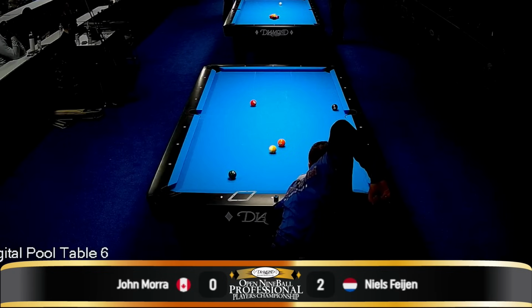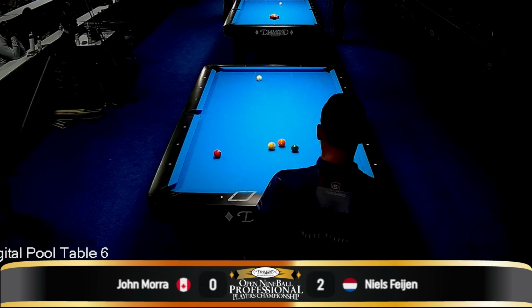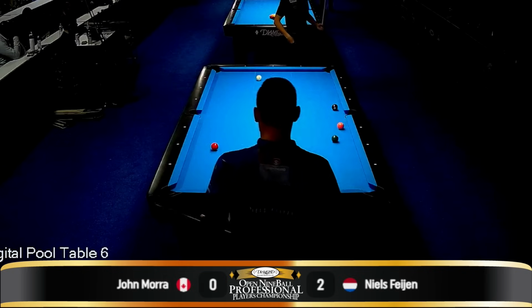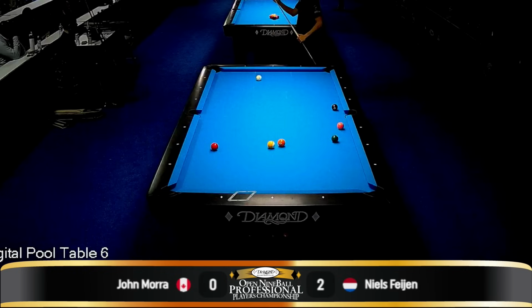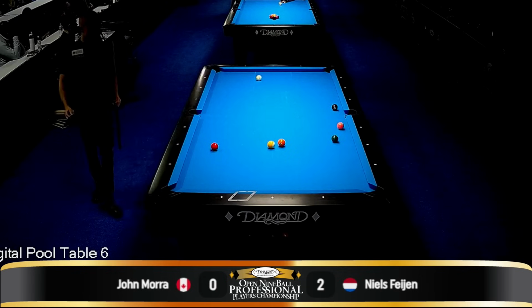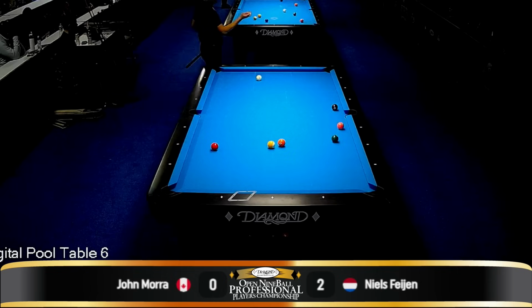Neil's coming over top of the 9 and 5, looking to play that 3 to the top pocket. Does not go. That's got a good starting shot here with the 3 in the bottom left corner. Want to draw. Maybe pull the cue. Actually, more of a stun draw, drawing the cue ball to our right, which is left.